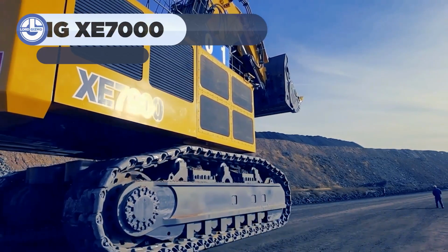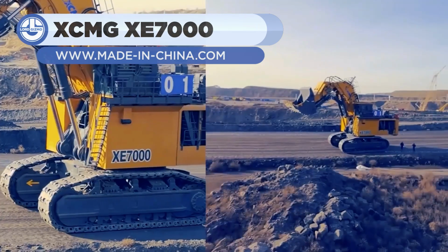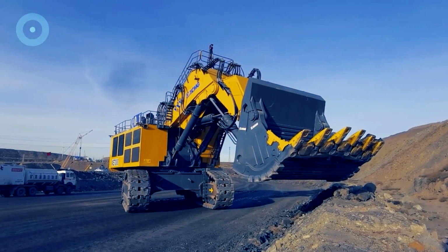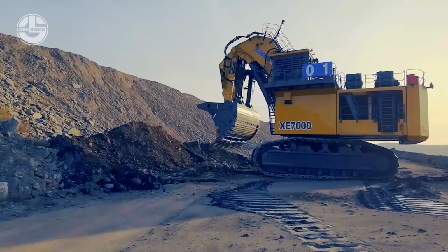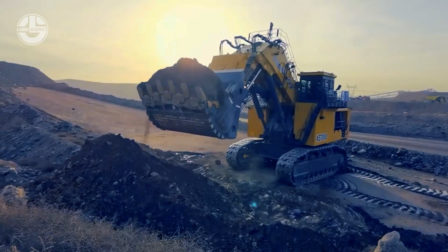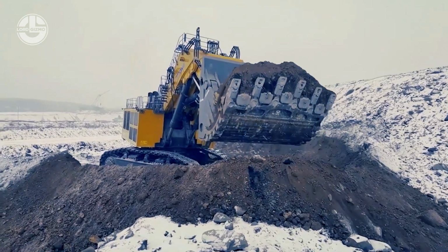The XE7000 is known as the largest mining excavator made by China. It offers a 34 cubic meter bucket with a digging depth of 3,800 millimeters. The excavator is equipped with intelligent monitoring and fault self-diagnosis systems to ensure safe and efficient operation.